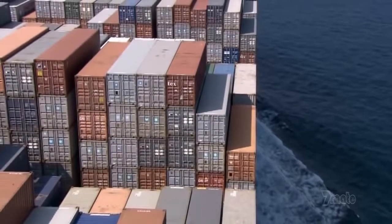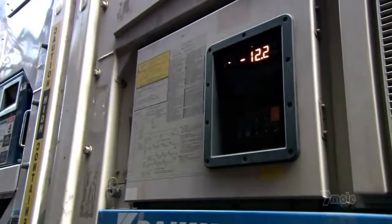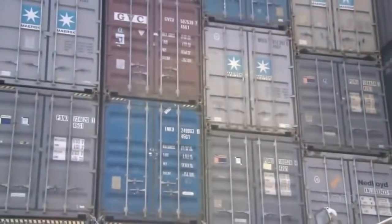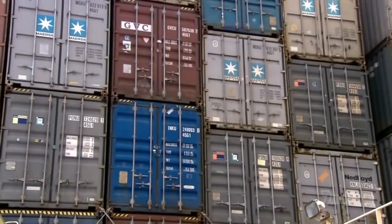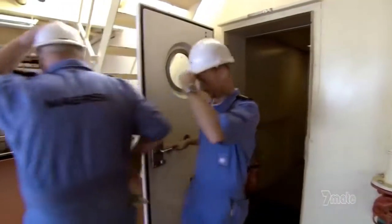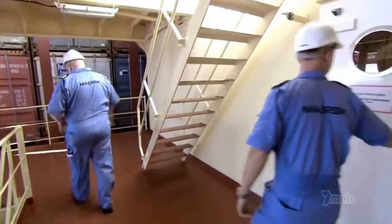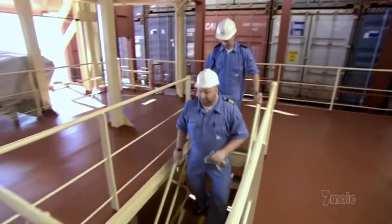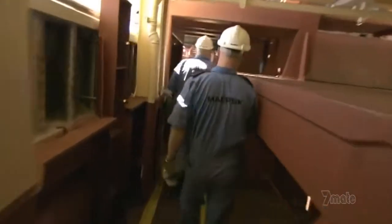Emma's most delicate cargo, perishable food, is packed in refrigerated containers called reefers. If they lose power, their contents could spoil within hours. Millions of dollars and Emma's reputation would be lost. All containers must be monitored constantly. Every day, Niels Larsen inspects the boxes on board. It's a grueling task, as Cadet Rasmus Hogenog knows.